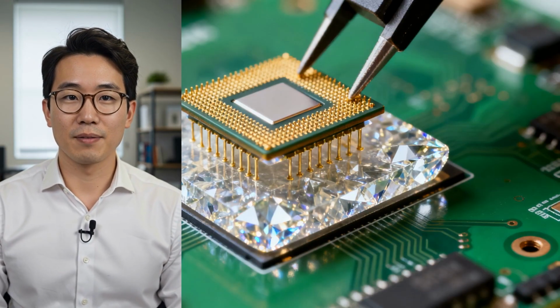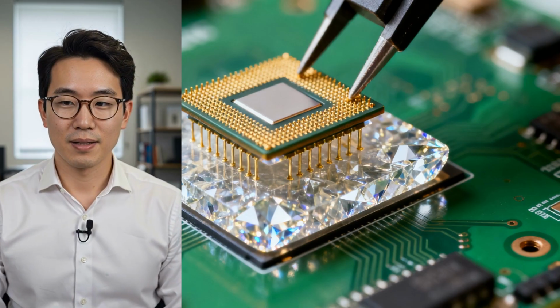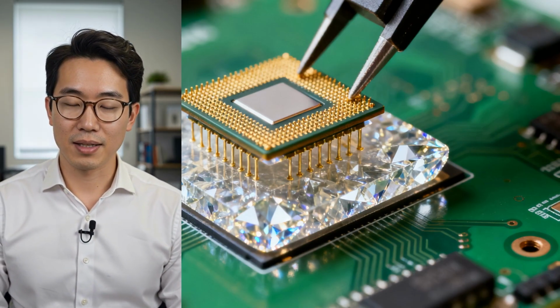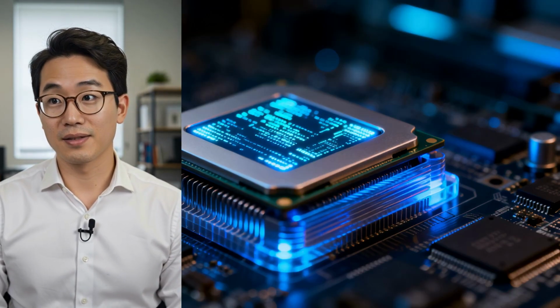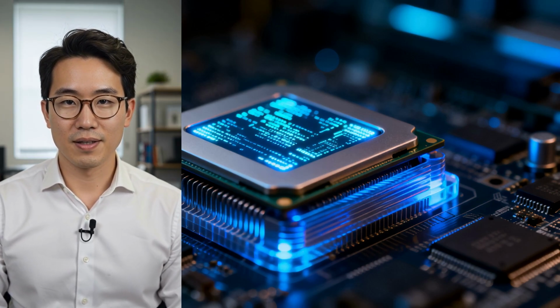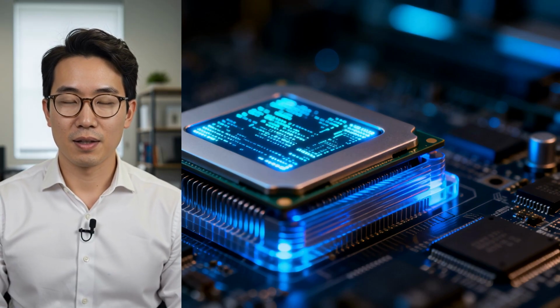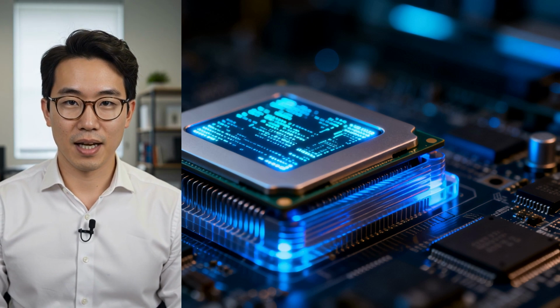If synthetic diamond becomes an increasingly important part of next-generation AI chip packaging, manufacturers with established production capacity could find themselves occupying a far more significant position within the global semiconductor supply chain than they did only a few years ago. And that leads to an even bigger shift in perspective. The future of semiconductor competition may no longer be decided solely by who designs the fastest processor. It may increasingly depend on who controls the advanced materials, packaging technologies, and manufacturing ecosystems that allow those processors to perform at their highest potential.